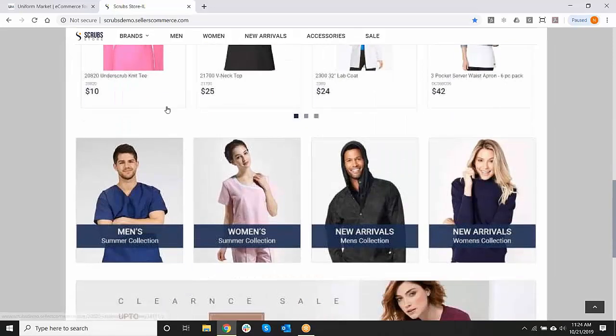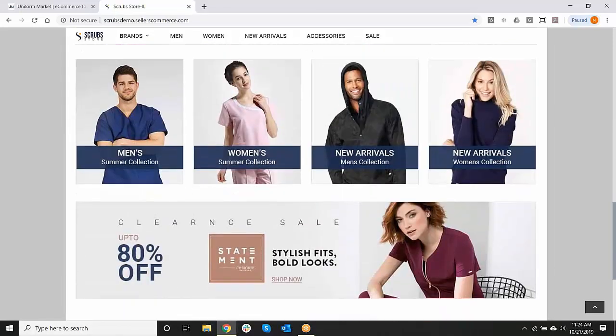So it's very easy for the retailer to change the look and feel of their store based on the changes you might have in products, the changes you might see in your buyers going from different styles to another.